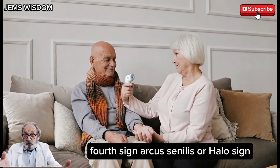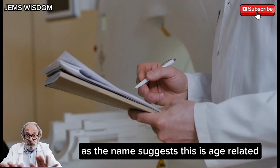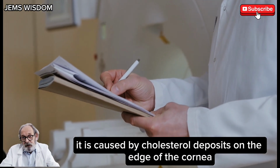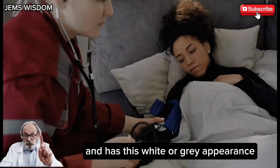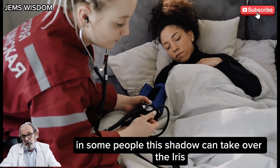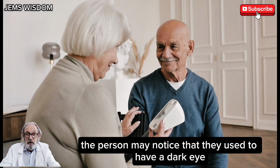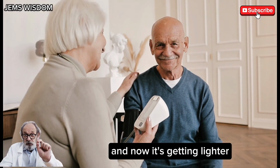Fourth sign, arcus senilis or halo sign. As the name suggests, this is age-related. It occurs more often in older patients. It is caused by cholesterol deposits on the edge of the cornea and has this white or grey appearance that is visible above or below the outer part of the cornea. In some people, this shadow can take over the iris, the colored part of the eye. The person may notice that they used to have a dark eye and now it's getting lighter.